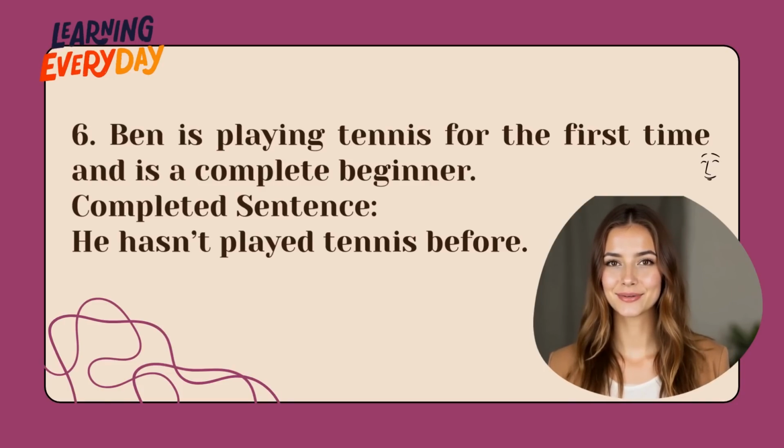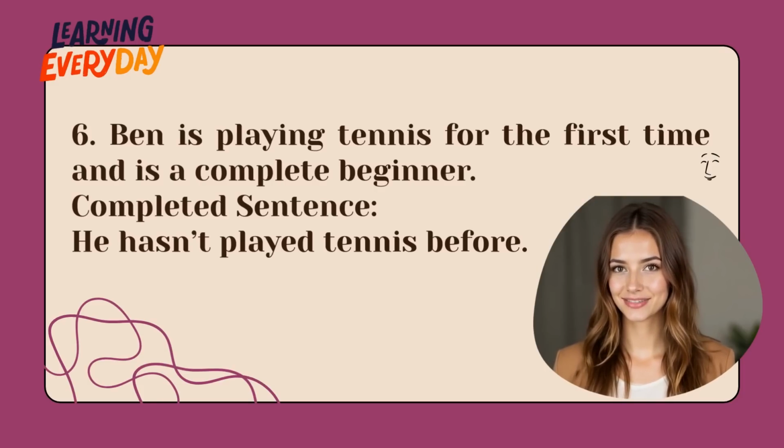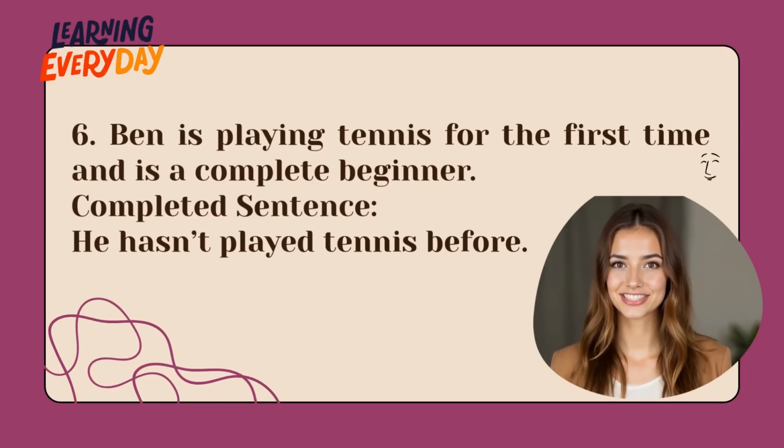Real-life context. Picture Ben on a tennis court during a lesson. His awkward movements and hesitations are explained by the sentence, "He hasn't played tennis before." This gives the listener insight into his inexperience, and it sets the stage for understanding his learning process.